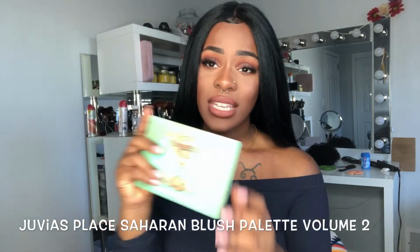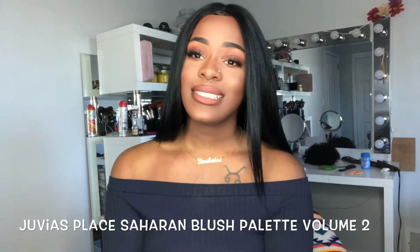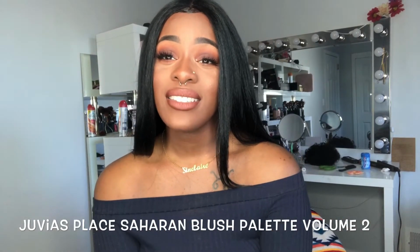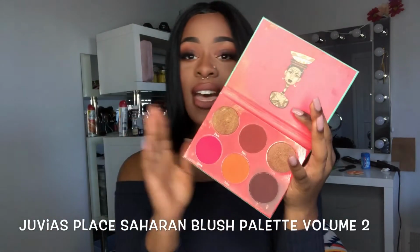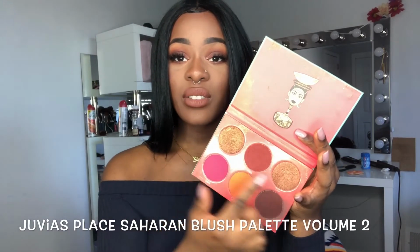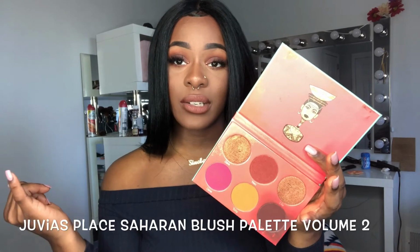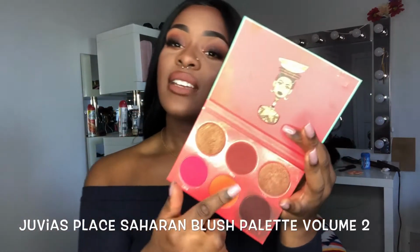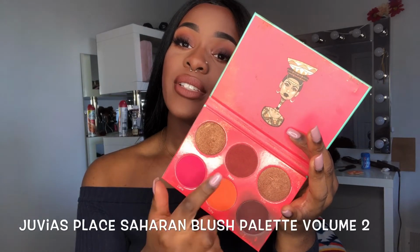Alright, so before this palette came out, I didn't really wear blush like that at all. But when they came out with the Saharan blush palettes, man, I was so excited. I adore this palette. I don't use these too often because I have my staple highlight, the Gold Digger, but this shade right here is my favorite blush shade in this palette, and I use it a lot.